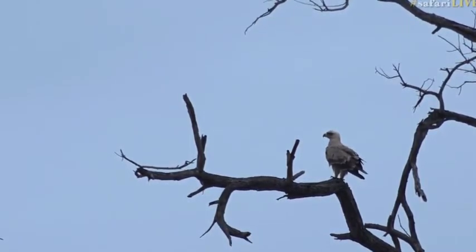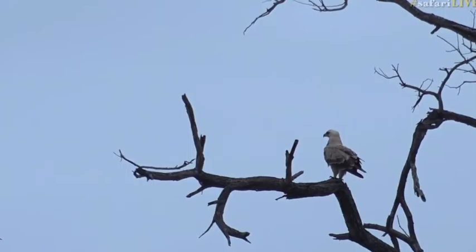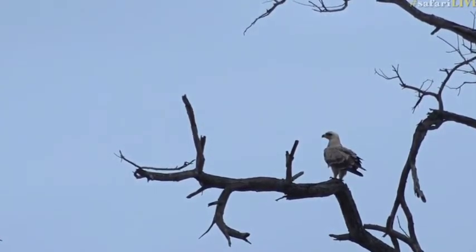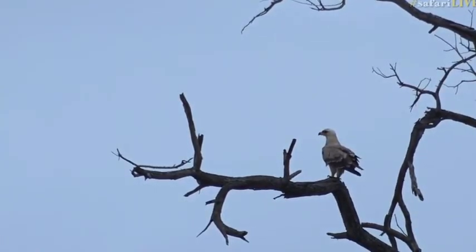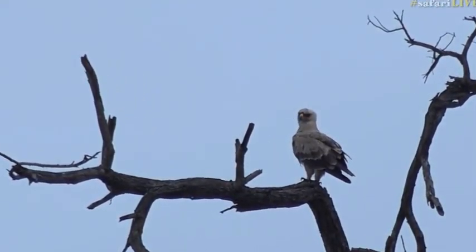And you'll find that they are often associated with carcasses. So they're one of the first birds that will arrive at a kill or a dead animal, and they normally are there with battalier eagles, and then that will bring the vultures in after that.